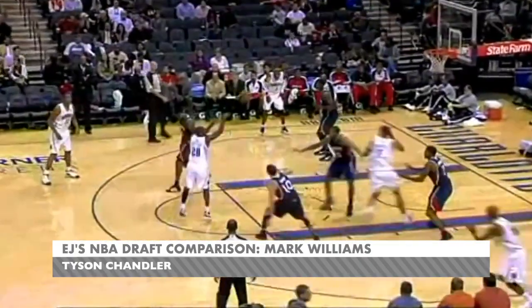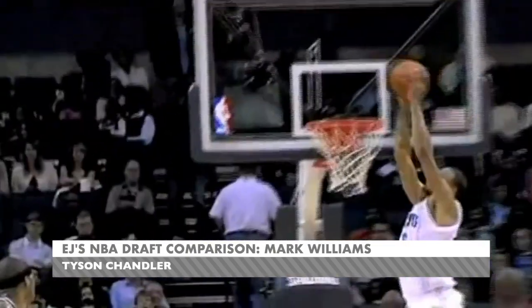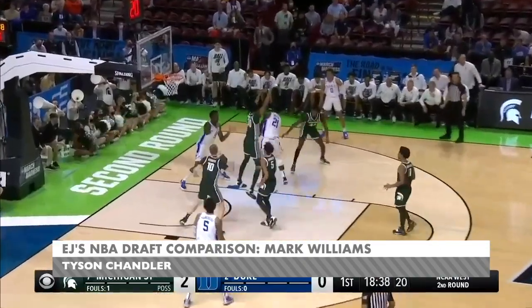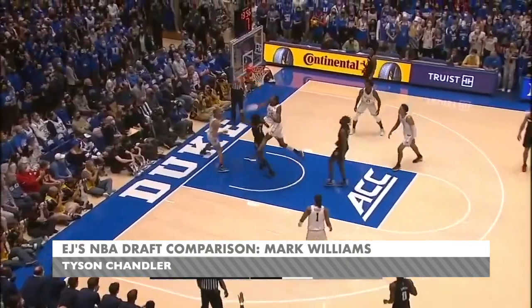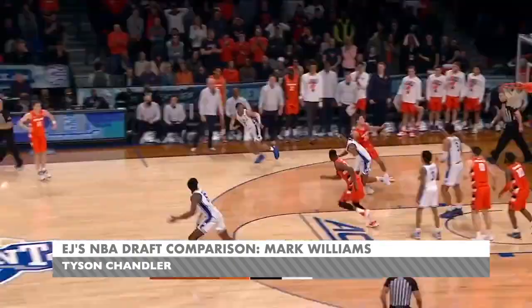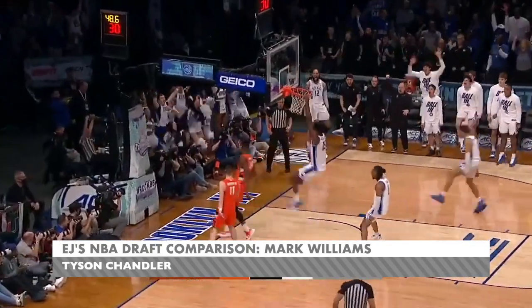Tyson Chandler really kind of ushered in, along with Dwight Howard and such, a new way of playing the center position. And Mark Williams, to me, is right along those same lines. They're both tenacious finishers, two-handed, one-handed around the basket, and you see plenty of highlight reel dunks from Mark Williams. Again, I mentioned the shot blocking ability. You saw Tyson Chandler win a Defensive Player of the Year, and he's been an All-NBA Defensive Player. Mark Williams, I think, has that kind of potential as a back anchor for a strong defense.